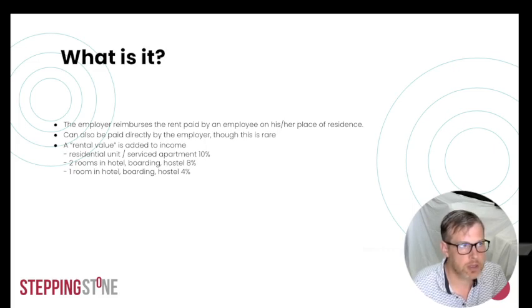The benefit of this to the staff member is a rental value is added to their income. And importantly, their income isn't the gross amount that they're paid. It is the gross amount less the rental refund element that they're paid. Now, if they have a residential unit, whether that be a house, a serviced apartment, a flat, it's 10%. If it's 2 rooms in a hotel or similar, it's 8%, and 1 room, it's 4%.